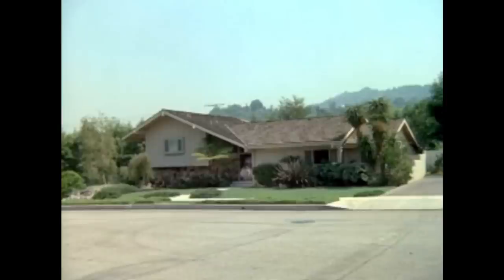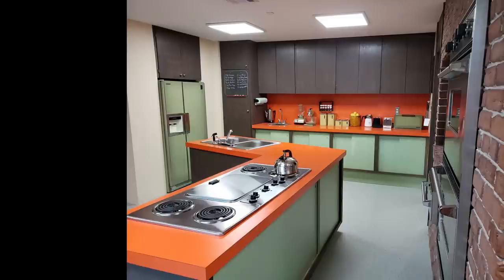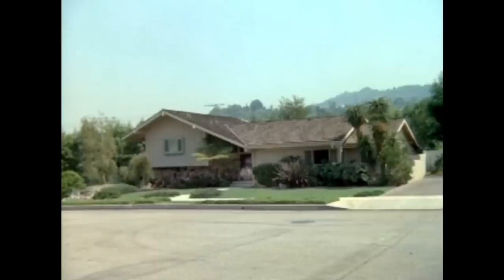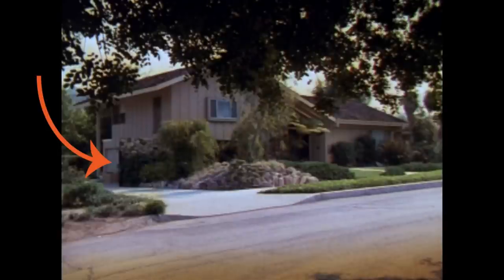We're used to seeing this home as the exterior. And a few years ago, HGTV was able to keep the outside of the home looking like this as they renovated the inside. However, in order to keep the exterior looking the same, they had to put some of the rooms in different places than they were on the show. Of note, they moved the parents' bedroom over here and placed Greg's attic bedroom here.